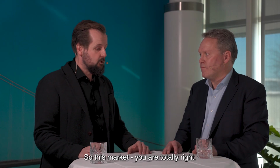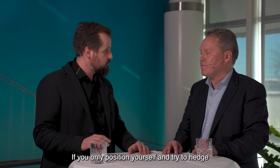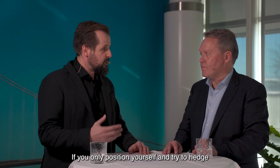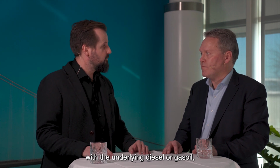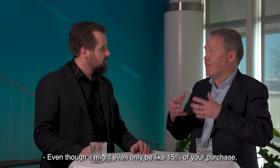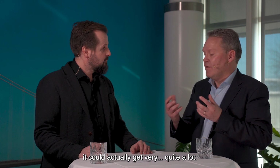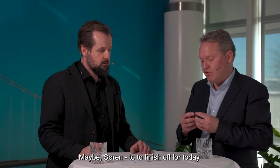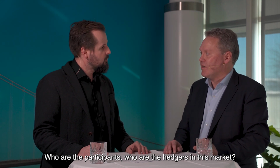So this market, you are totally right. If you only position yourself and try to hedge with the underlying diesel or gas oil, then definitely you will put on basis risk. Even though it might only be like 15% of your purchase, it could actually vary quite a lot. Maybe Søren, to finish off for today, a few words. Who are the participants? Who are the hedgers in this market?